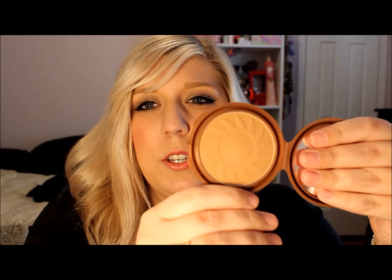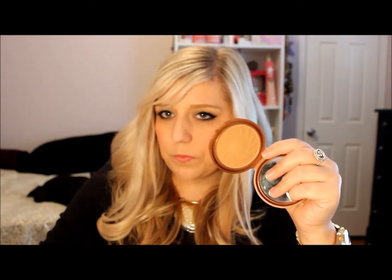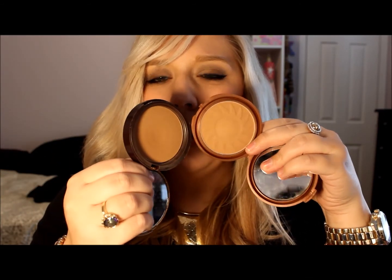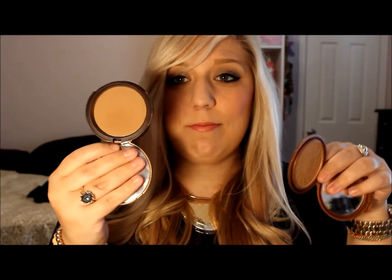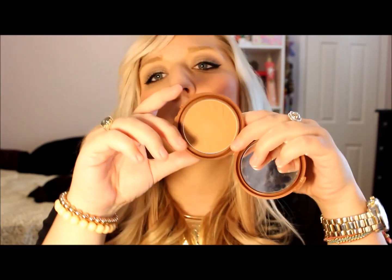A lot of bronzers that you can find have a lot of shimmer to them. This one does not. It reminds me a lot of my Too Faced Chocolate Soleil bronzer. Let me just show you these next to each other. They're very similar, if you can tell. And this one is like $30, where this one I think was like $4. But very similar, and it's good because it's not too orangey on the skin.